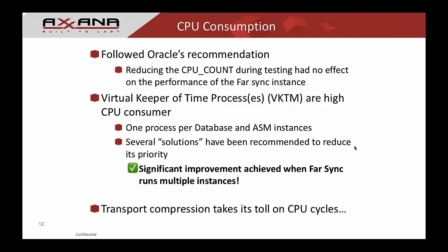But this is just from the benchmark side. We are not recommending you change these underscore parameters.